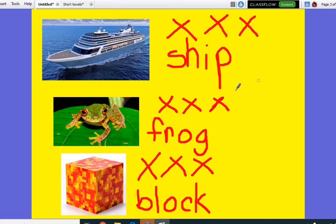And like I talked about yesterday, it doesn't really matter how many letters a word has. It's what sound do the letters make. These all only had 3, but they had more letters than 3. It was the sounds that the letters make.